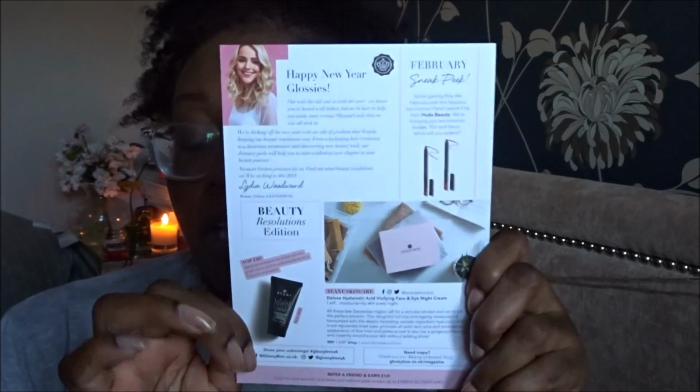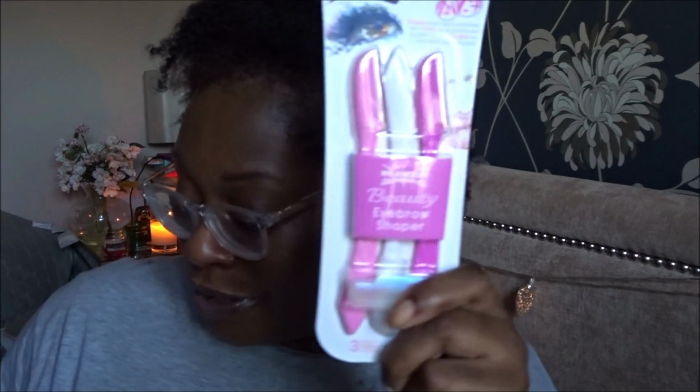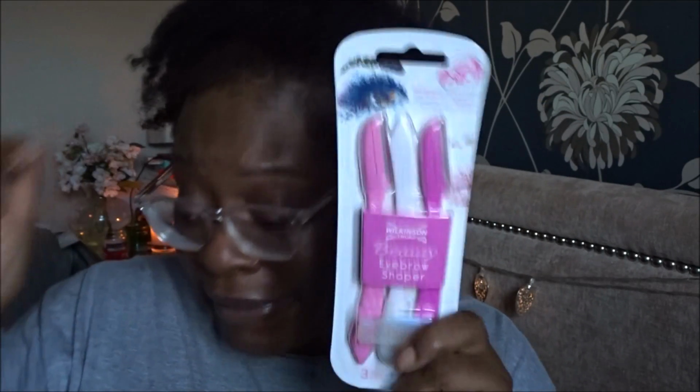So there you go. That was a good GlossyBox this month actually. I liked this box a lot. Really pleased with this because that to me is a basic tool which every woman should have in her arsenal. You can use it to get rid of any fine peach fuzz hairs on your face, but I personally don't like using it for that, because I just think the hairs grow back thicker and coarser. I'm not so certain about using it on your face, but definitely for your eyebrows. So great product.